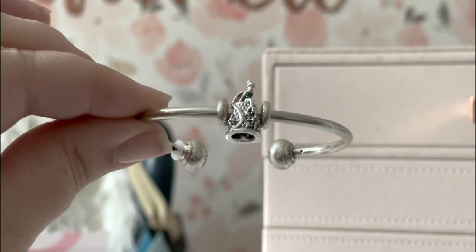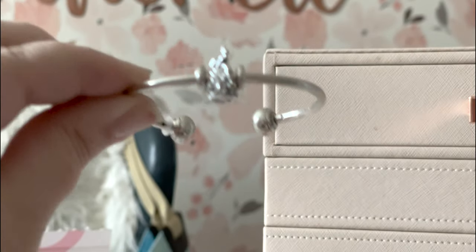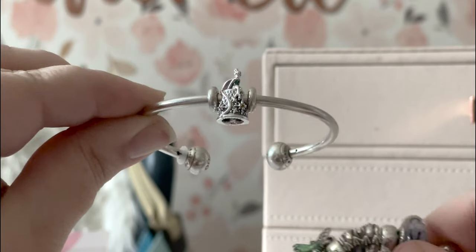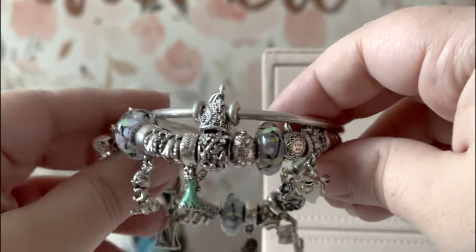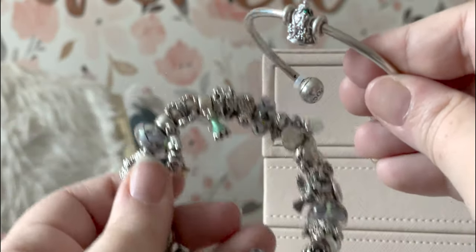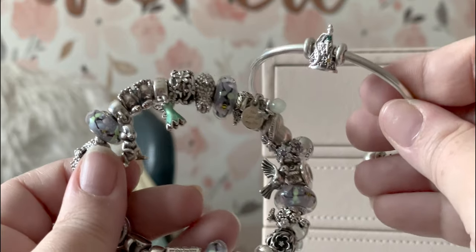There we go. I think she is more than pretty enough to stand by herself. And I think especially if we stack her with the pretty charms in this bracelet, that would be a really pretty stack. So for now, this is what I'm going for. Tink on her own and my fairy garden bracelet.